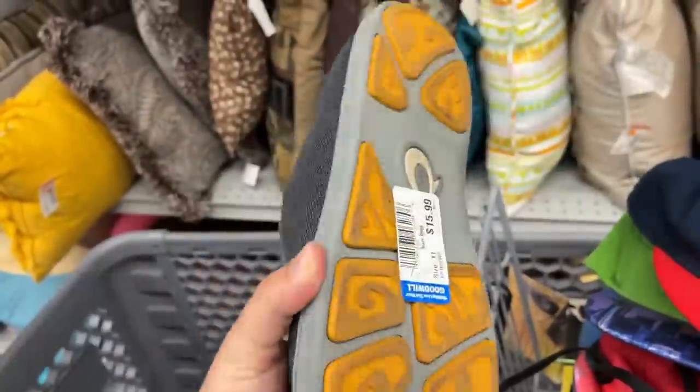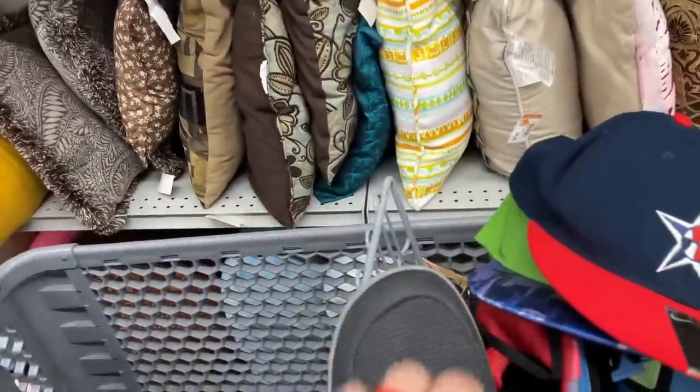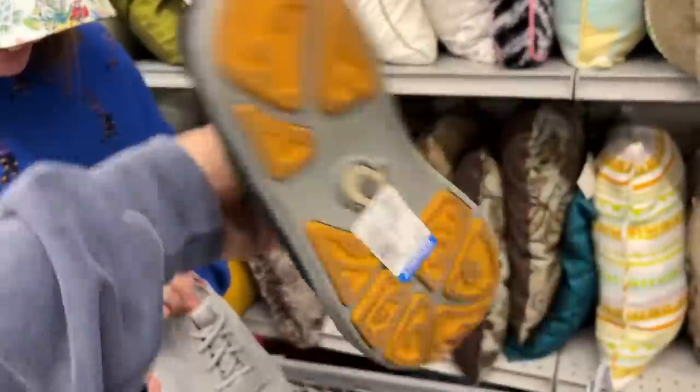And then also check these out. We got some Olukai shoes. I have been looking for a pair of these forever. $16 on these. These things at the store in Disney Springs, I've gone there like 3 or 4 times. Like, I'm gonna buy them today, but can't pull the trigger. Yeah, they're like $120, and they're only $16 here, and they happen to be my size.